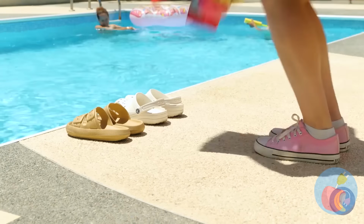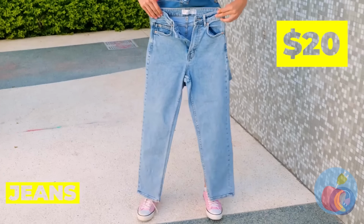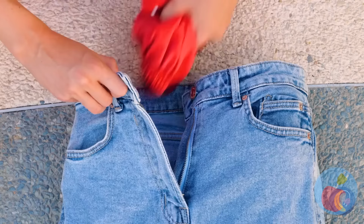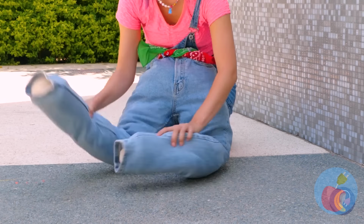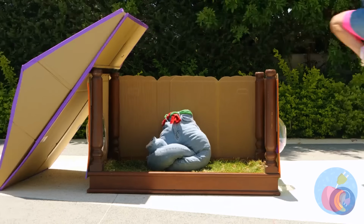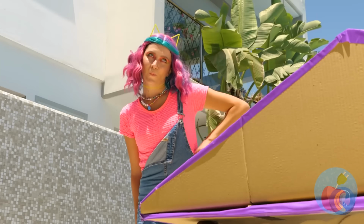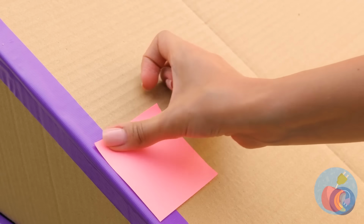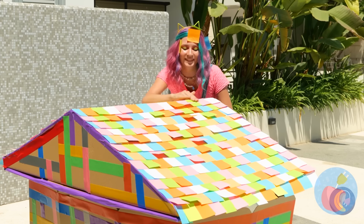Whoa, some free clothes just lying around could be useful. Ah yes, jeans. Like your skirt, but with legs. Let's stuff it up with some of these other clothes. And tie the legs up together like a pretzel. Our project is almost done. Just add the roof. And a few finishing touches, like these sticky notes. Place them down in a pattern like roof shingles.